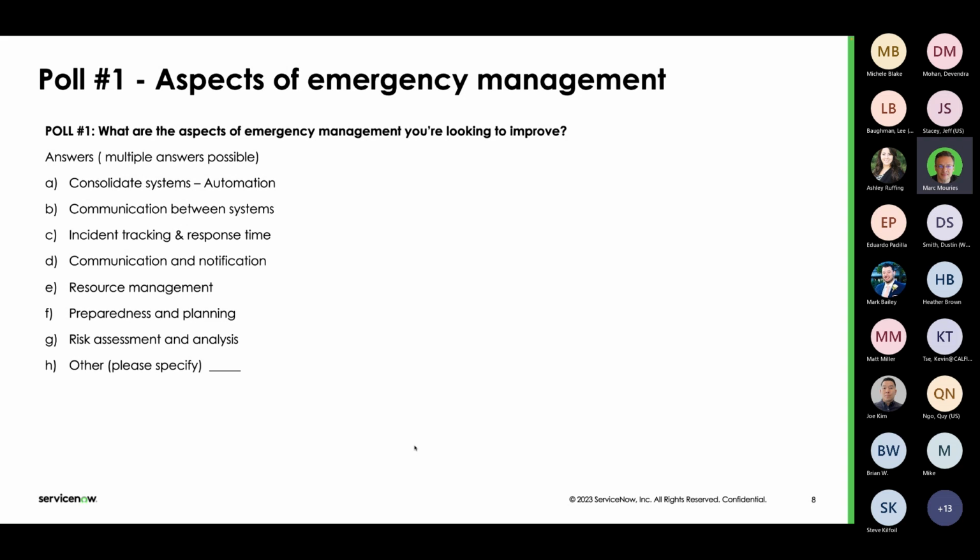So Ashley, are you seeing some responses coming your way? Yes, there's a pretty good mix across all of these. Right now, it looks like resource management has 7 selections, 22% of the votes. Oh, nice. Yeah. So everyone, you can click on the chat icon, and you can see the responses live. Pretty nice.